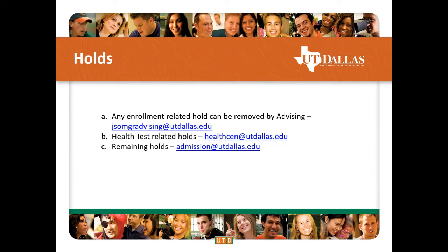Any health center related holds, the only one that we can talk about here is the TB test, and that is healthsen@utdallas.edu. Any other holds that you have, admission@utdallas.edu is the place to go.